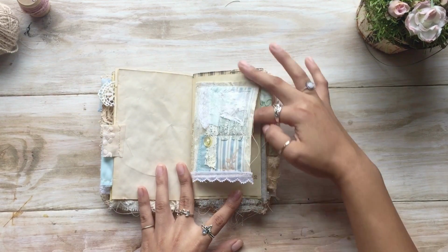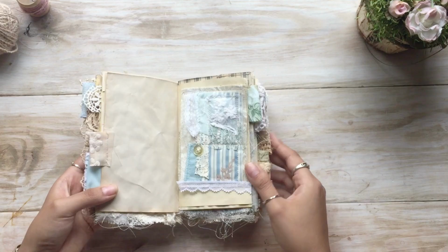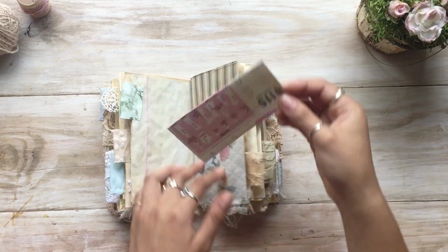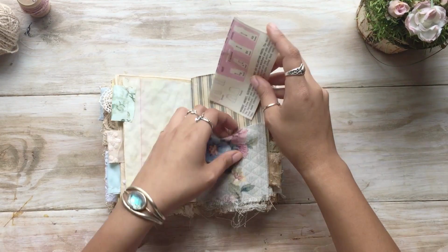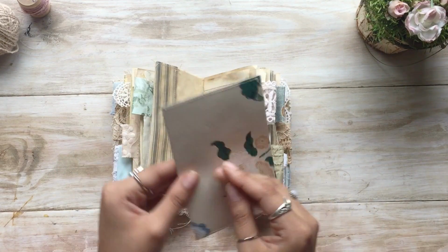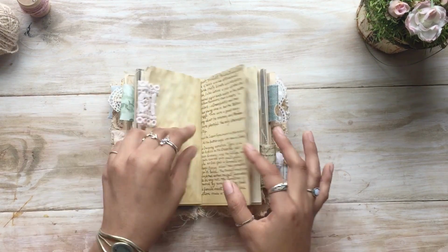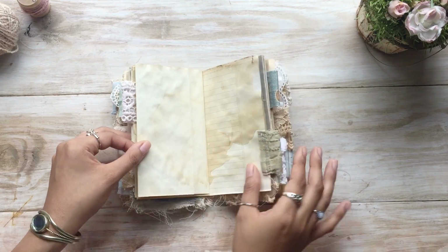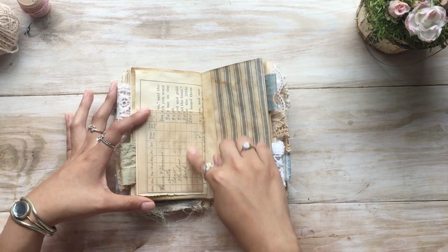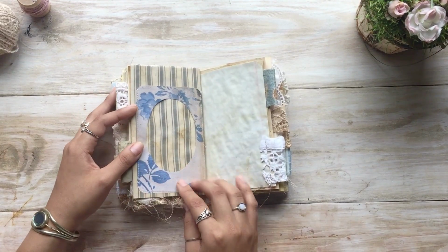On this page, it's one of my signature fabric flip outs. And instead of a plain piece of fabric, I decided to collage various textiles, as always, in different shades of blue. That pocket was made from an old, I think from the 1900s, time log book where people that worked in the factories would write down how many hours they worked.